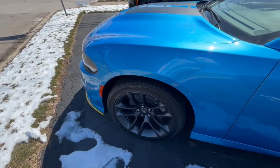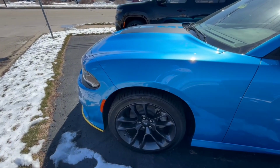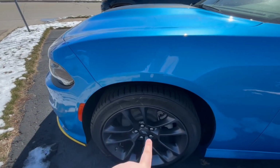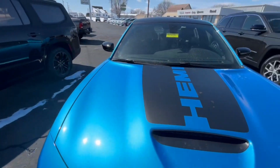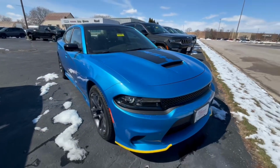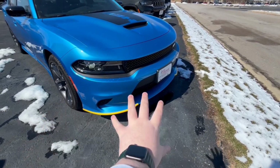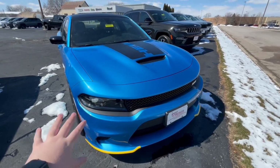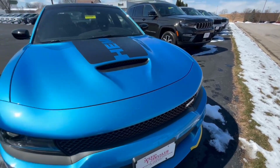Now across the side here, you're going to get these beautiful black and gray wheels, which look absolutely stunning with the Dodge emblem. Now across the front here on the hood, you're going to get a Hemi badge. And then down below, you're going to get those yellow things across the bumper to protect the bumper. And across the front, you're going to get that Daytona badge, which looks really cool.